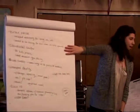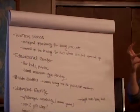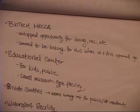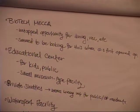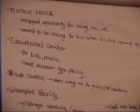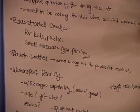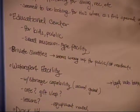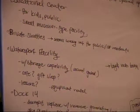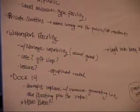And more about taking advantage of all the biotech workers. This is really a capital of biotech workers, and they're looking for places to spend their time and their money, and this is a big opportunity for that. Yeah, and then the last thing that came up besides public Wi-Fi was, I guess, Dock 14 is somewhat decrepit. Could that be replaced with some sort of revenue generating business? Yep, and that was station two.